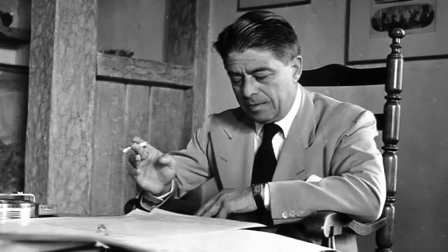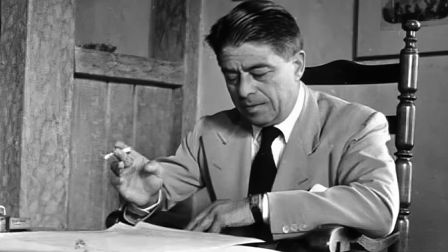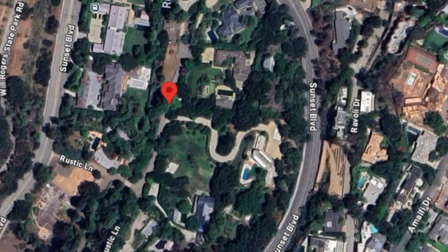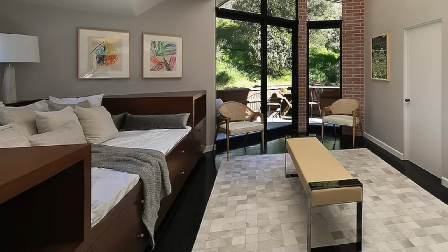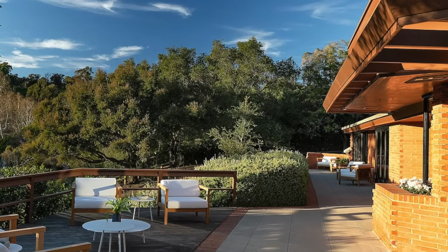The house was built for Alfred Newman, the composer whose orchestral sweeps scored classics like How the West Was Won. Nestled on 1.4 acres in Rustic Canyon, the nearly 4,400 square foot structure holds 5 bedrooms and 4 bathrooms in a frame of organic mid-century modernism.